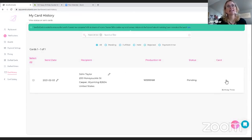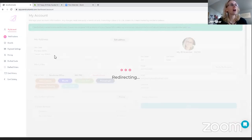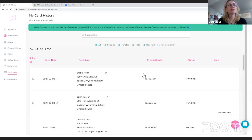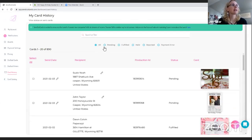And it shows that I sent him a card, okay? So it says pending because it has not been mailed yet from the company, which gives you time if you're like, oh crap, I spelled something wrong. If we go back to, I want to show you something here. Our history of cards, is that what I want? There we go. You can search up history of everybody that you sent cards to, and you can look at them. I think that's what I was going to say. Oh, I know what I was going to do.